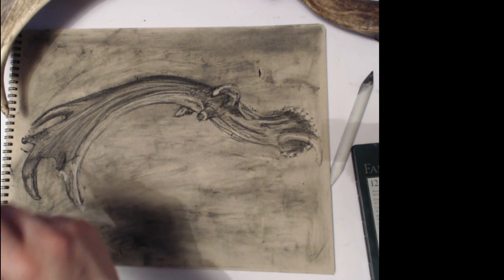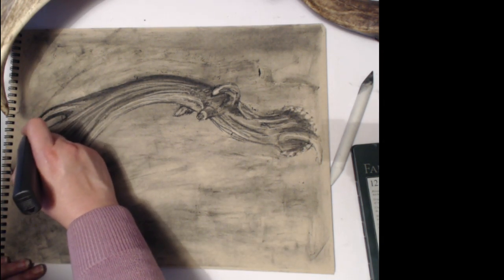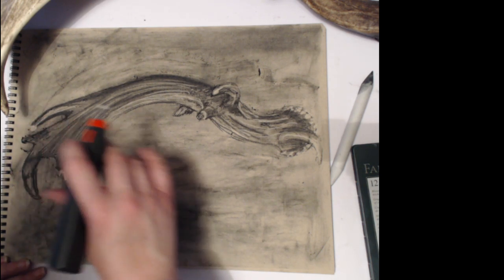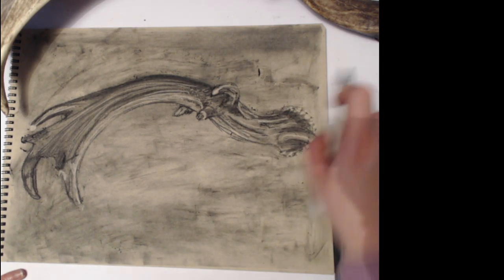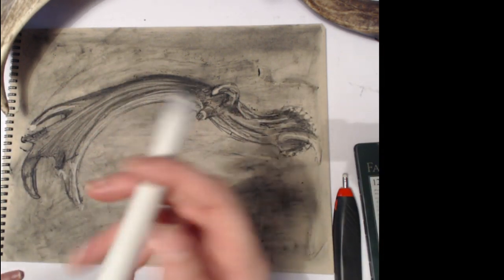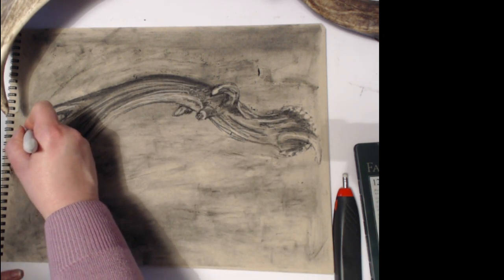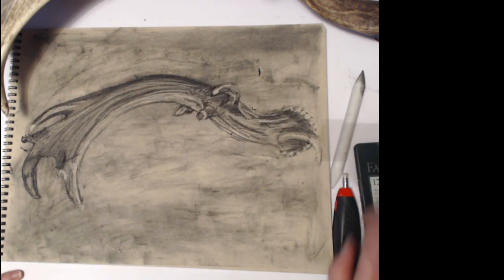Yep, that's going better. That's definitely a bit better. The good thing is, wherever I take a bit out, if I want to put something back, I've got enough charcoal in theory on here. So hopefully, if I do that, there we go, and patch it back up. Hey, I like that.